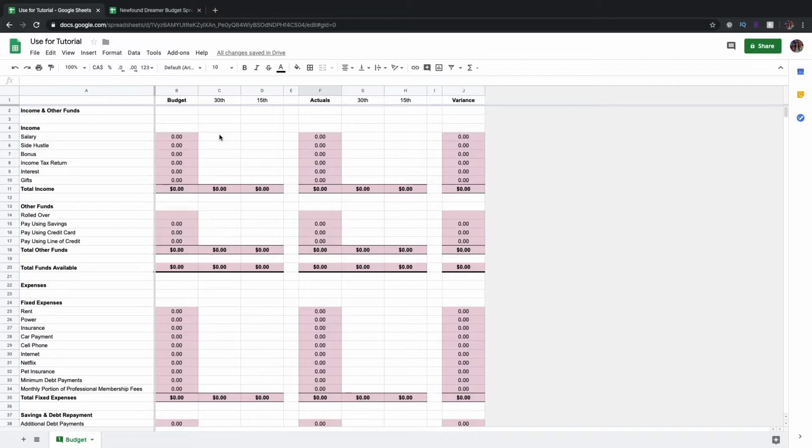Okay, so for this example, let's pretend that I get paid twice per month on the 15th and on the 30th. I have the 30th as my first pay column of the month, since this will cover the first 2 weeks of the month, and the 15th will cover the expenses for the last of the month. Let's pretend that I get paid $2,250 as my net income per pay period.